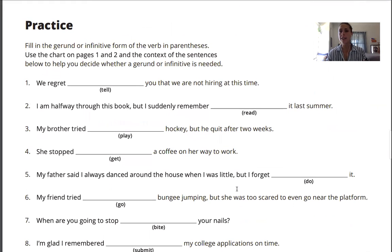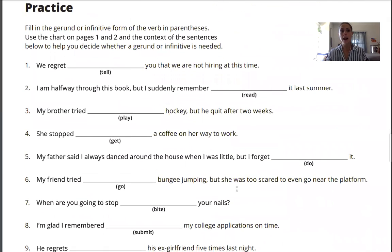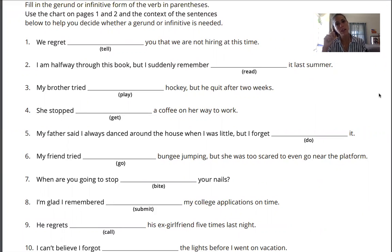So I would like you guys to pause this video and I would like you to complete this practice. There are 10 sentences. This practice is on Canvas. This document is on Canvas. So if you need to see this a little bit more clearly, jump on Canvas and go look it up. Otherwise, take out a piece of paper, a pen, and a pencil, and please complete the correct usage.